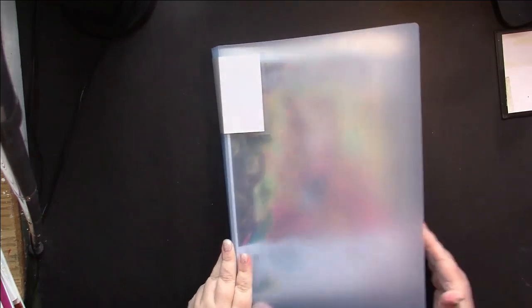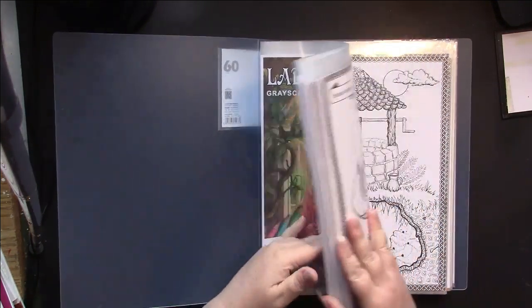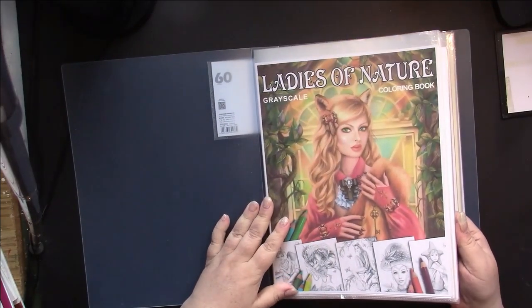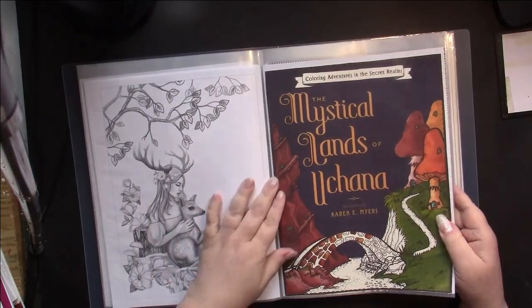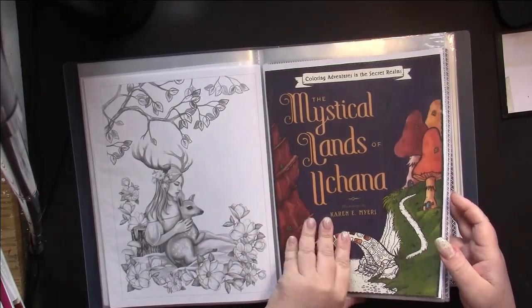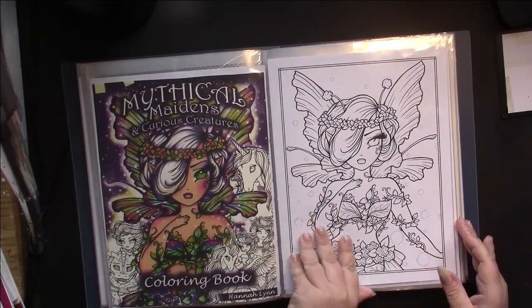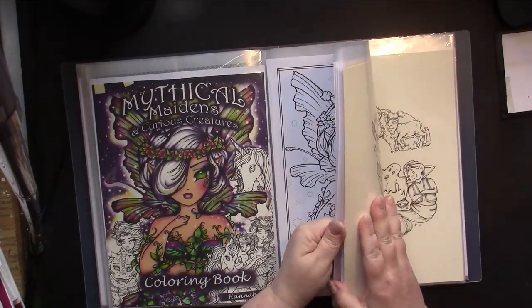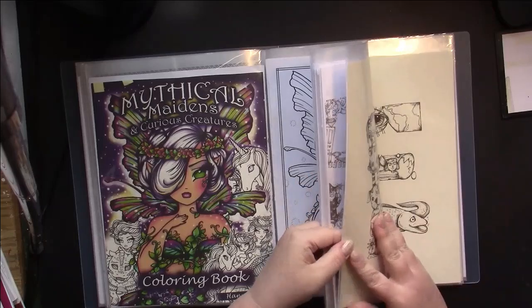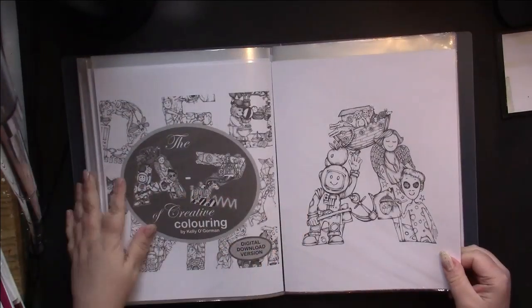And then finally, pictures that are the extra pages that my sister gave me. Ladies of Nature by Elena Lazareva. The Mystical Lands of Uchana by Karen E. Myers. Mythical Maidens and Curious Creatures by Hannah Lynn. Oh, I was wondering where this was.